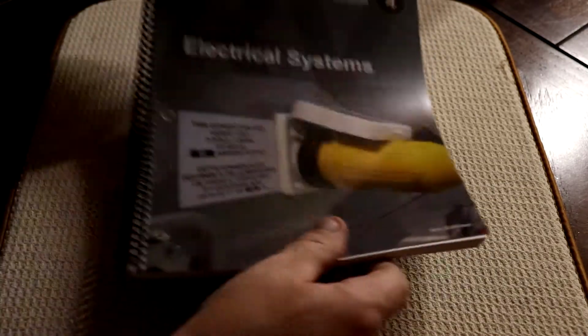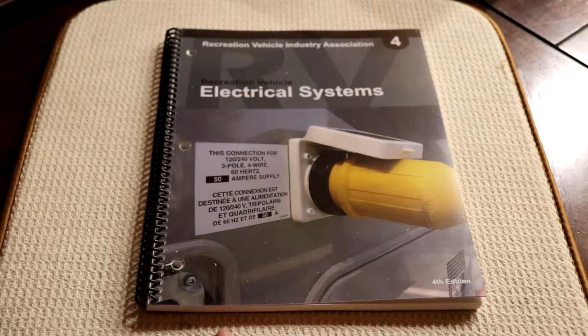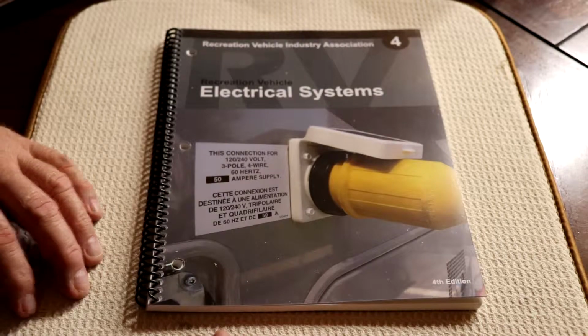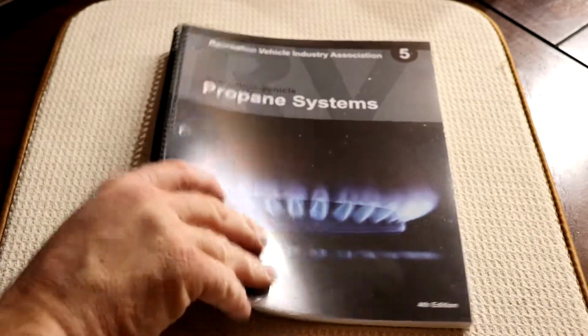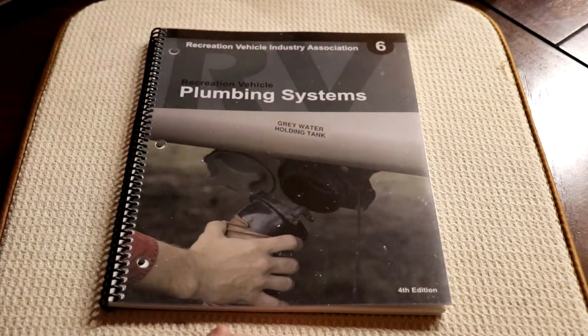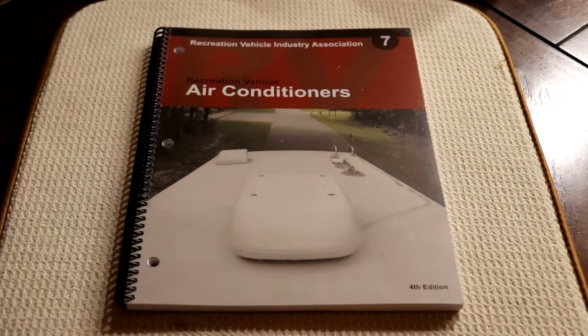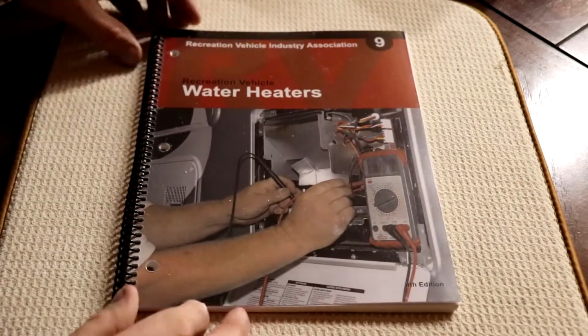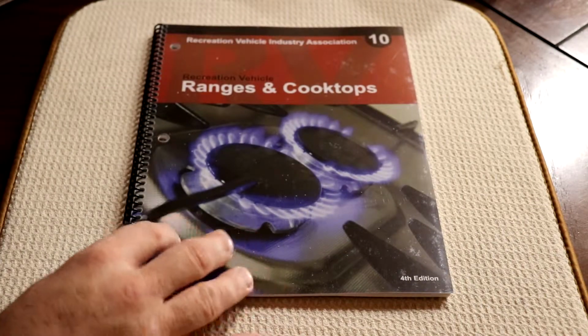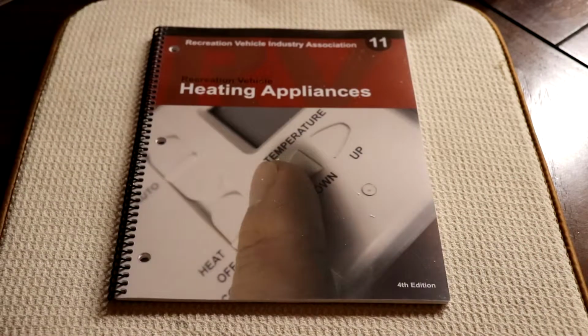The next book, The Electrical System. Shows you all the differences between 30 amp, 50 amp, DC, AC, solar. Number 5 is Propane Systems. Number 6, the plumbing systems. Kind of crazy, the thickest one of them all. Air conditioners. Number 8 is refrigerators. Number 9 is water heaters, ranges, cooktops. Number 11 is heating appliances.